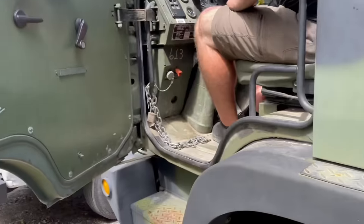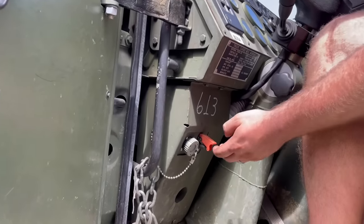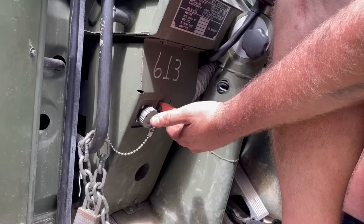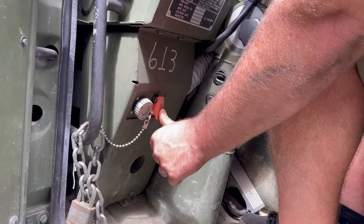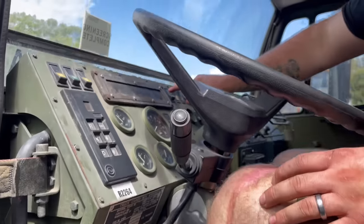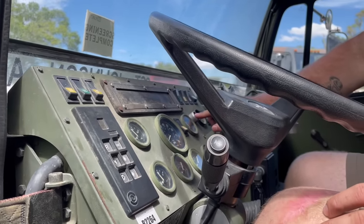Alright, since I have no idea what half the stuff on this truck is, I'm sure I'll learn it, but Tim has already learned it, so he's gonna show me a couple things. So here's your on-off, this is your power. Which is kind of weird, but up is off and down is on. It turns everything on. And to start it, you gotta have this green switch down and then hit this red button out here.